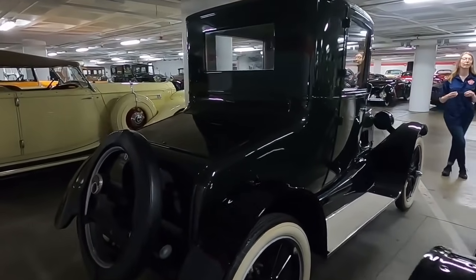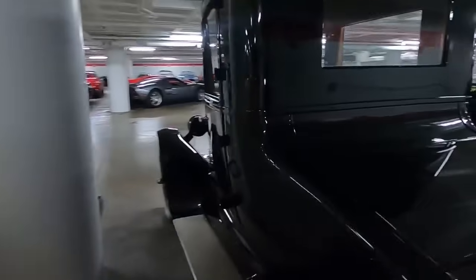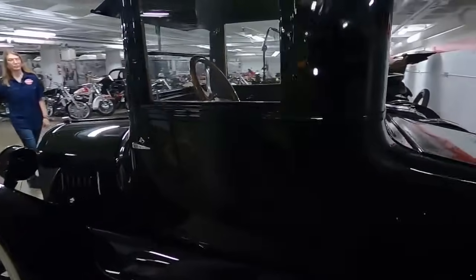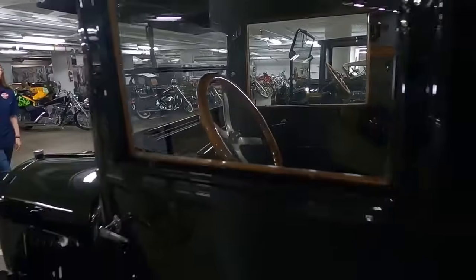Up until this point, the early car, you actually had to start by using a hand crank. So it took you about 14 different steps. Part of that was getting down and actually cranking the engine by hand. It was a very difficult, dangerous process. A Cadillac engineer actually died via hand crank.